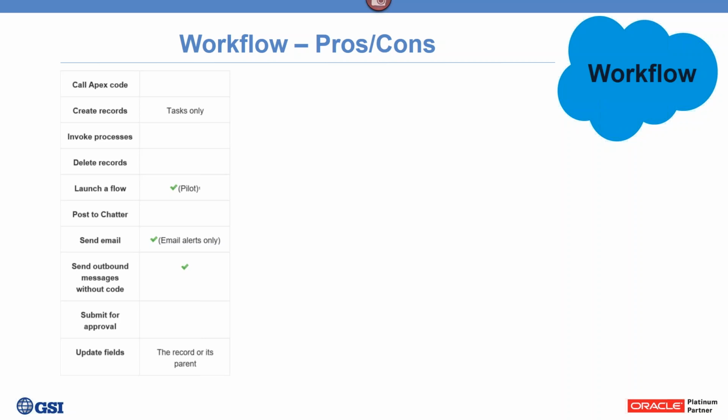But essentially, workflow rules are broken down into two main components. There is a criteria, that's your if-then statement. So in other words, what must be true of the record for the workflow rule to execute the associated actions. And then there's the action component, which is, if the statement is true, what does the record need to do?